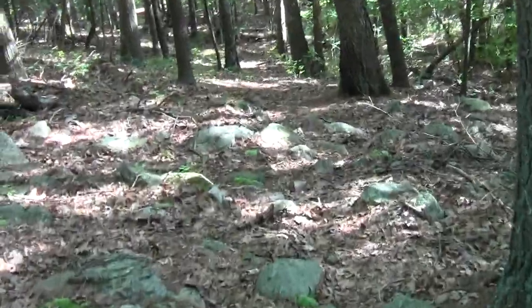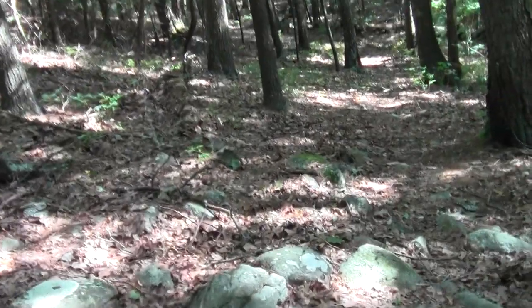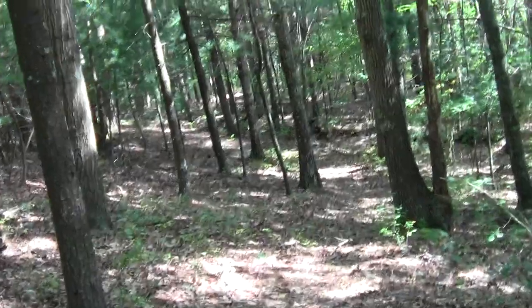There's some of the subglacial stream cobbles carried by the pressure of all the water.